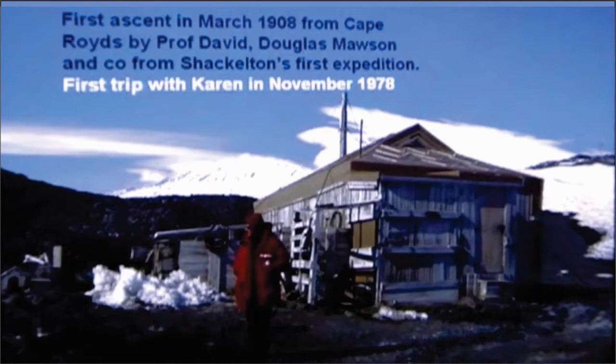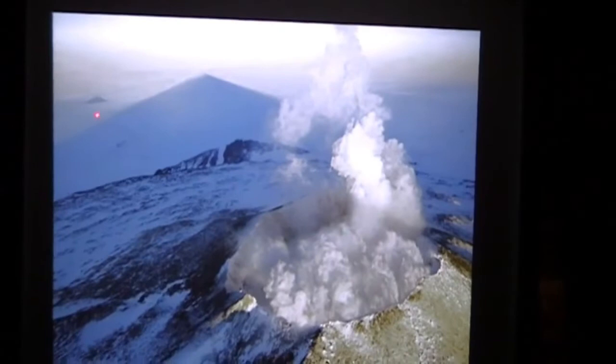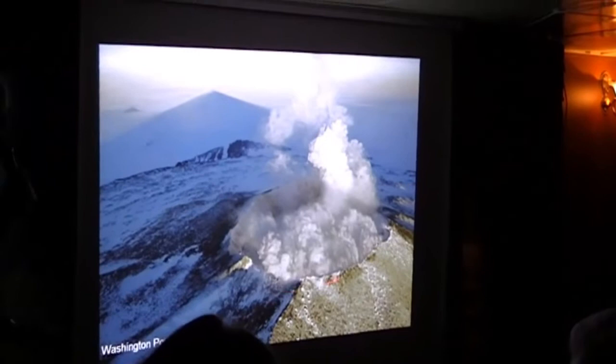Here's another photograph from the air, a Washington Post photograph, with the shadow of Erebus. There's maybe Beaufort Island. Fantastic. You can see the crater full of steam. So we were seeing that plume yesterday. There's the fang.